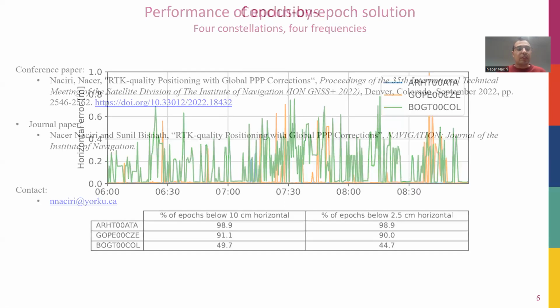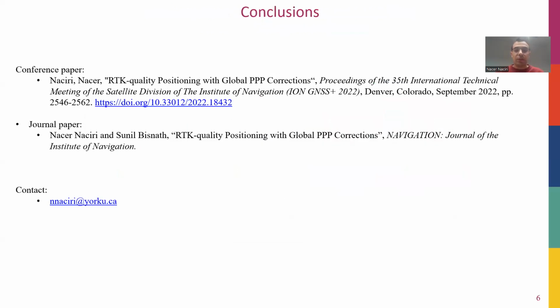If you're interested in this work, I would like you to read more about it. You can find more results and analysis in the conference paper, as I mentioned, but also an updated set of results in the journal paper.